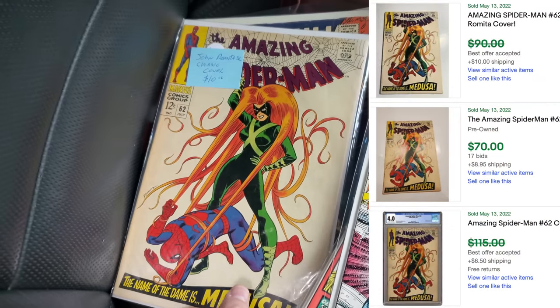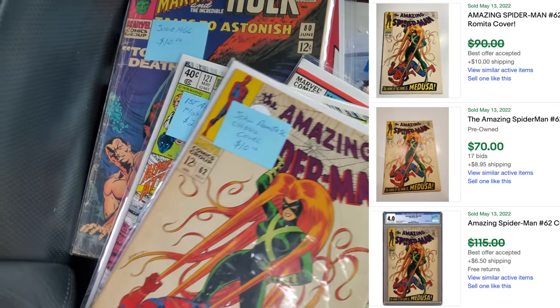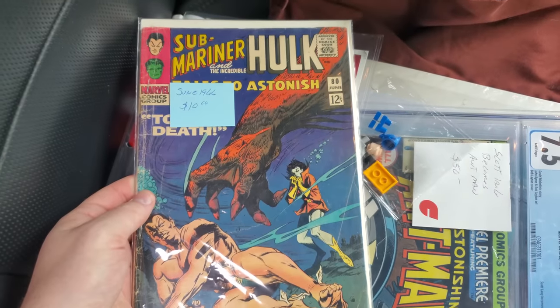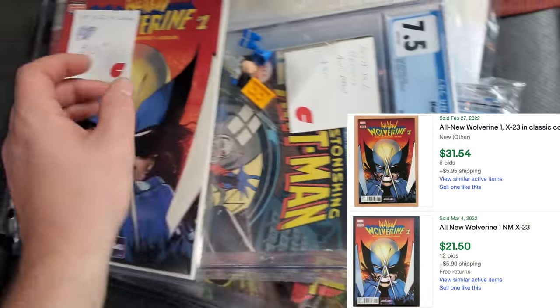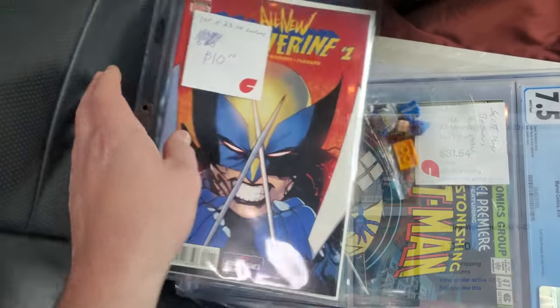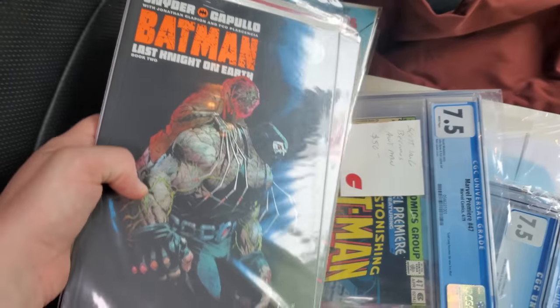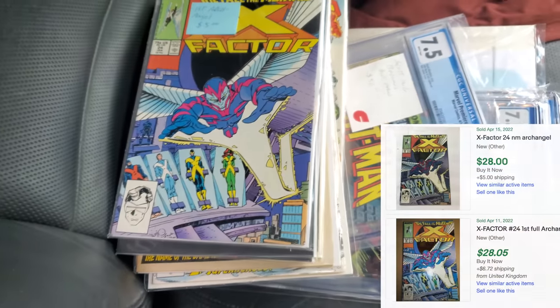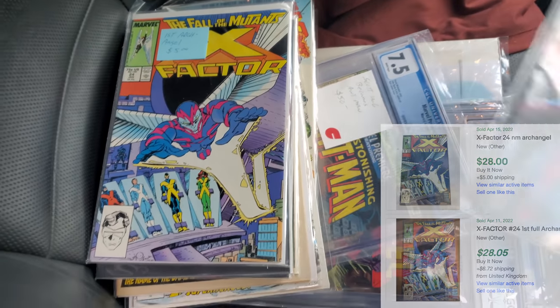And the ASM 62, another crazy deal here. Couldn't find much sales data on this Submariner Hulk Tales to Astonish issue, but we got another $30 book that he gave to me for $10. We got all kinds of stuff here. We got the first appearance of Archangel. Again, that's like a $30 book. He had that under a $5 book.